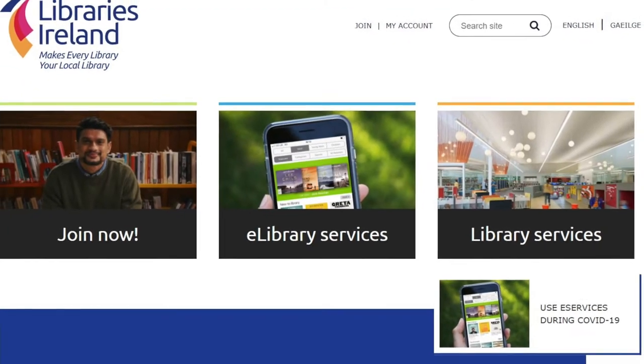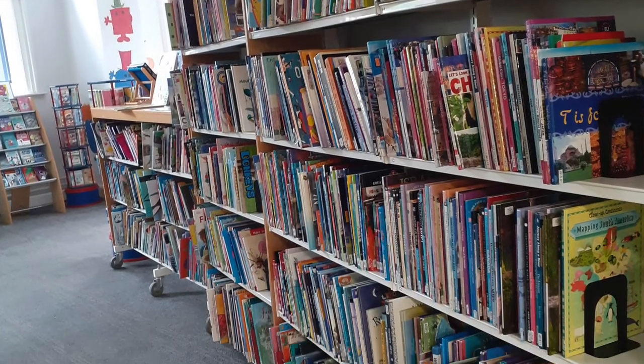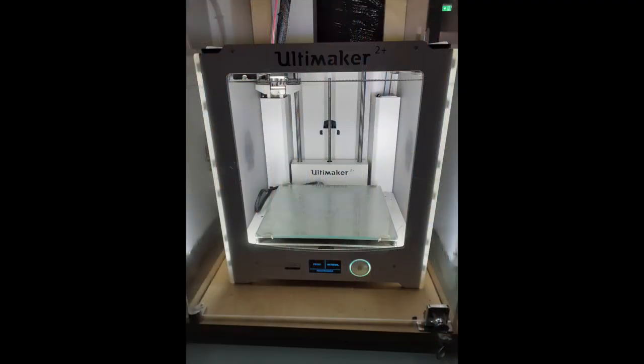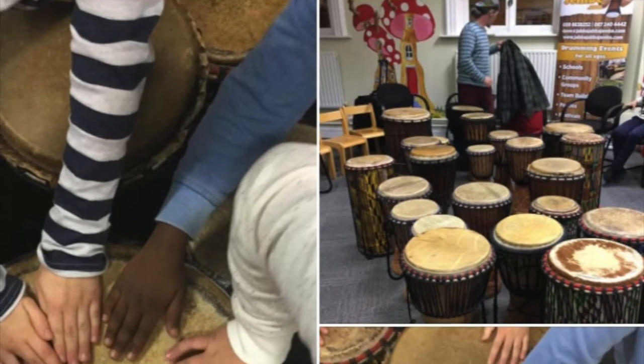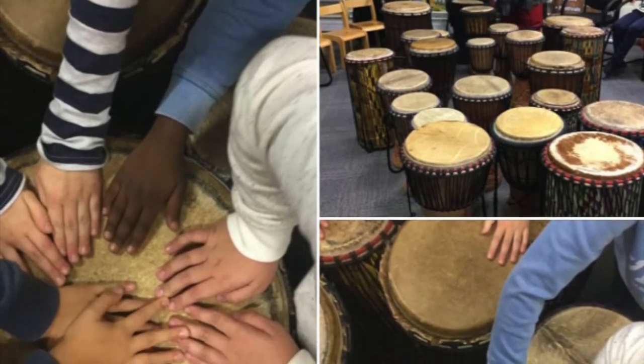We are part of a national catalogue, which means there are very few books that we can't source these days. We also provide computer access, printing and 3D printing. We love to host various events throughout the year and provide spaces for local groups. We can't wait to welcome you all back again.